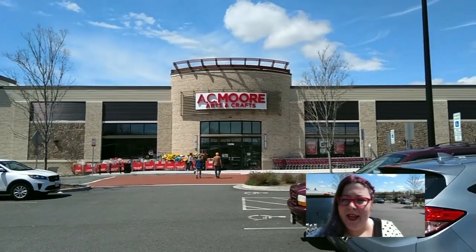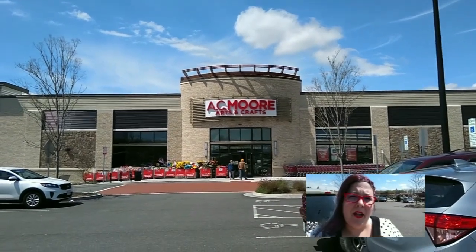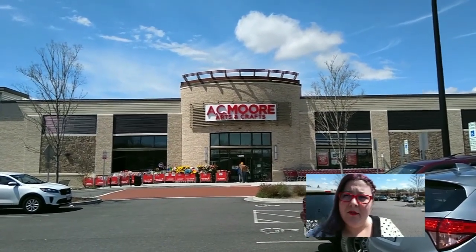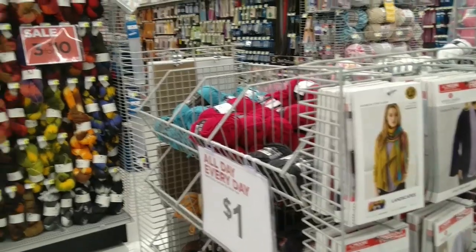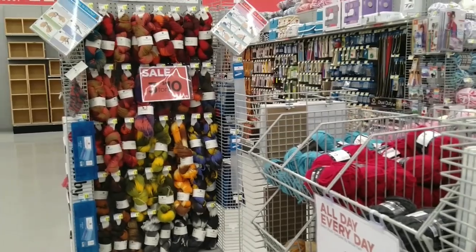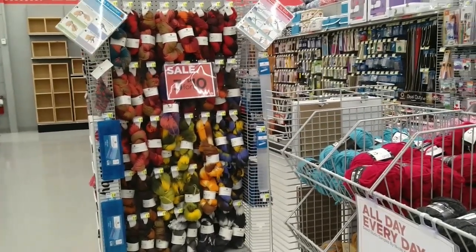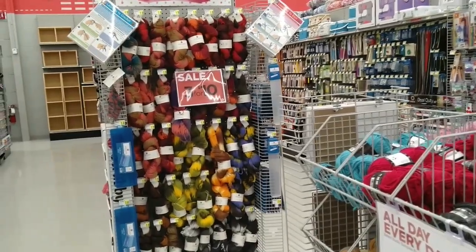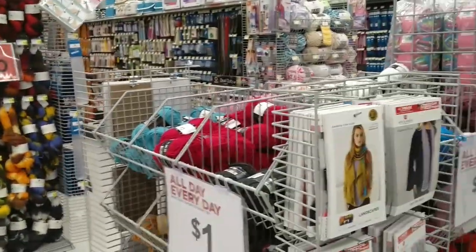Hey guys, we are at AC Moore in Richmond. This is our first stop. I have not been to this one yet, so I don't know what to expect. Let's go take a look at the yarn. All right, so this is their yarn section. They have hanks of yarn, 3 for $10. Those have been $9.99 for a long time, but they've been clearance out for a while. They can't seem to get rid of them. They have mini skeins for $1.